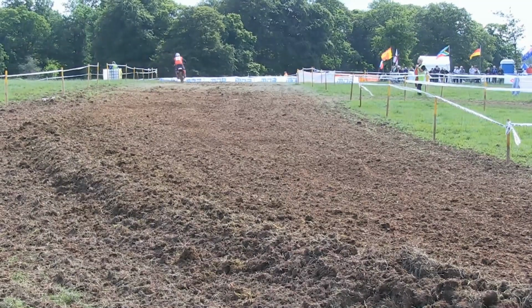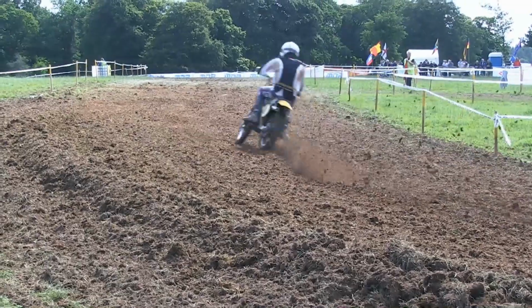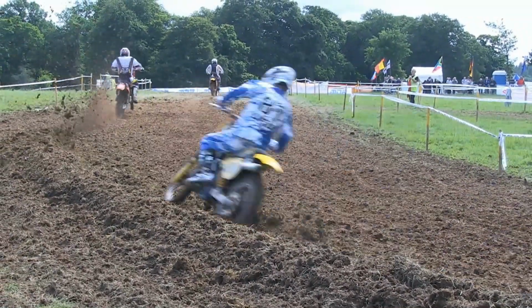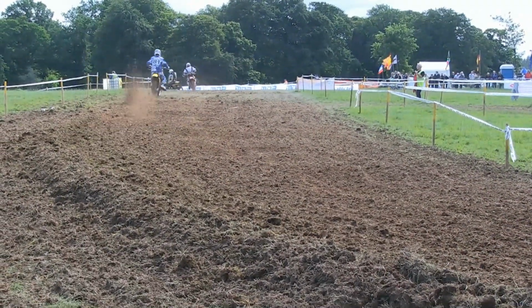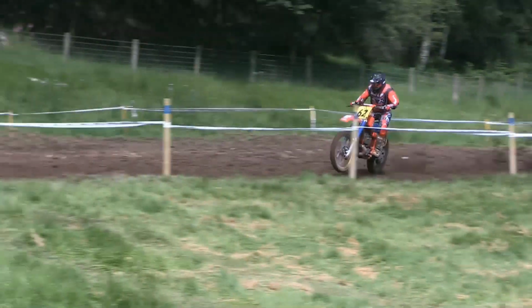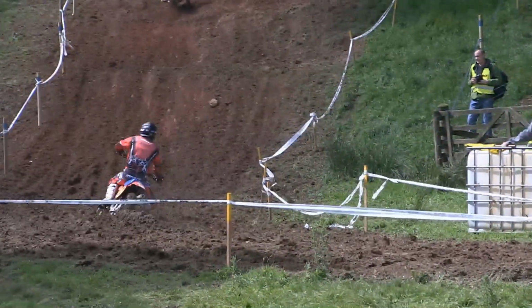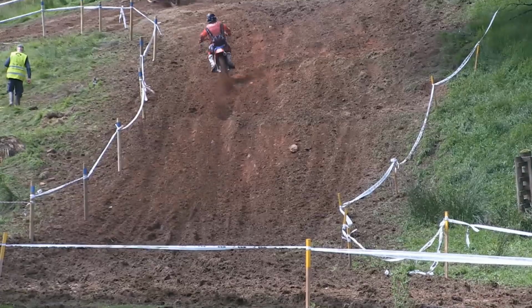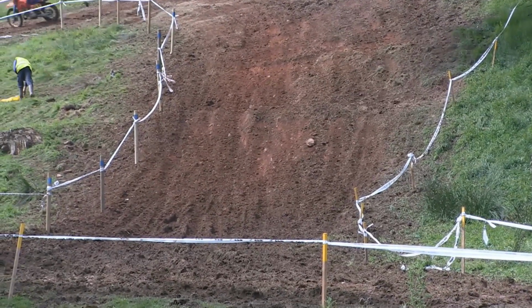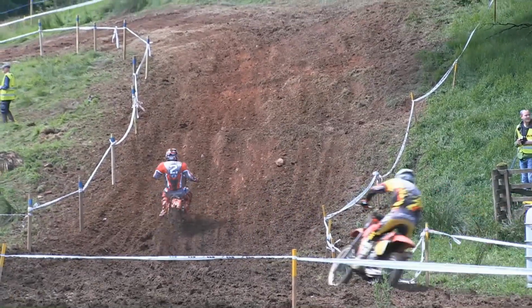Number 62, I'm not entirely sure who that particular rider is, but conditions certainly improving by the minute here at Drumlanrig Castle. So there is your race leader, 62 Mark Fulton. Second should still be Willie Burgess from Northern Ireland as they make their way up the hill.